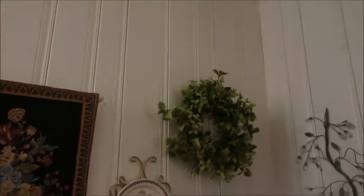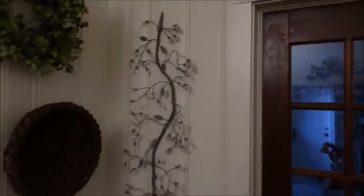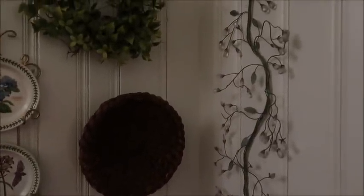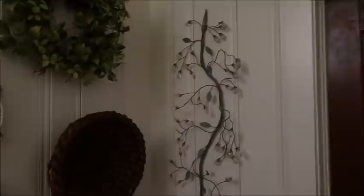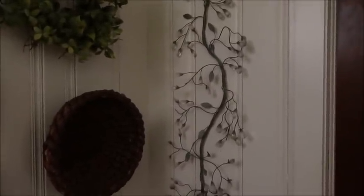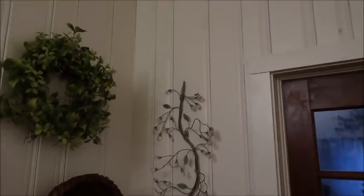The walls in here, we did paint them. This is one of the first things that we did when we moved in, and I love this paint color. It's just kind of an off-white. I think it was called Chantilly Lace or something like that. These walls are kind of a tongue and groove wood plank something or another.